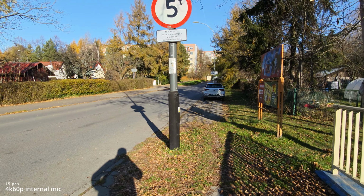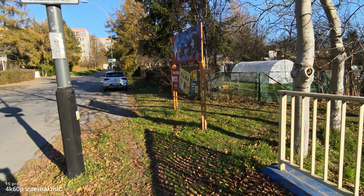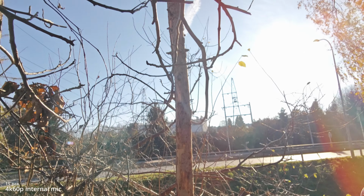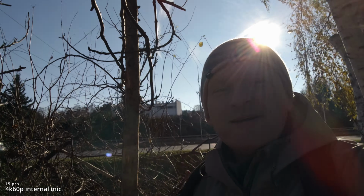We cannot switch lenses front and back during the recording in 4K 60. Front-facing cameras are going to overexpose the sky. Well, it will. Check this out. Directly to the sun, and I'm out of the frame to compensate quickly. Super nice, it's getting windy.